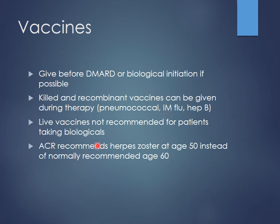Hep B is fine. Live vaccines would not be recommended, as I've mentioned, because you do worry about activation of those. The American College of Rheumatology also wants to make sure you're protecting them against some of these diseases, especially because they are going to be immunosuppressed anyway. When you get a vaccine, do you keep that immunity forever? Yeah, the durability depends, and it can be pretty variable between the different vaccines out there. But they do recommend they get the herpes zoster vaccine at age 50 instead of when they would normally recommend it at 60, just because they're at higher risk for developing it early, since we're immunosuppressing those patients. So again, you'll look at those guidelines and get those recommendations for things like that.